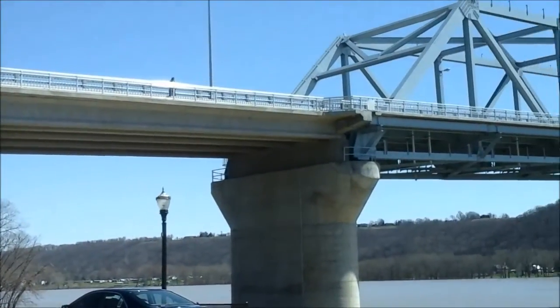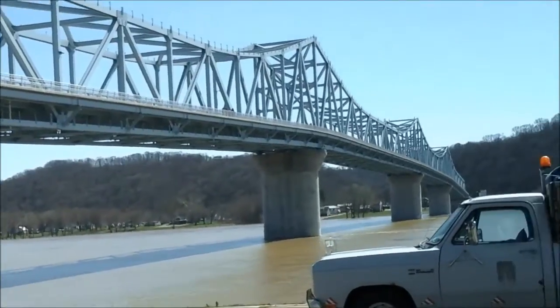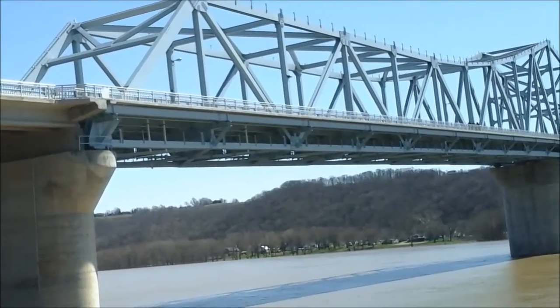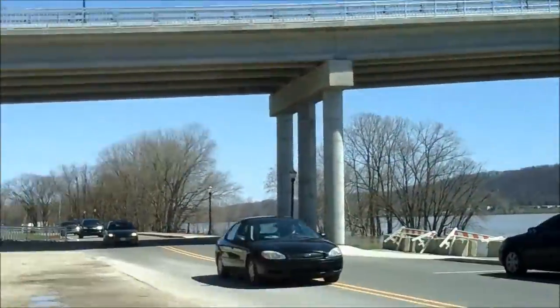Come up here. Very wide catwalk. There's probably a six or eight foot separation from the highway. You can walk all the way across it into Kentucky. It's a good thing to do. People are always down here enjoying it. We're going to get out and find some more cool stuff. Catch you up in a minute.